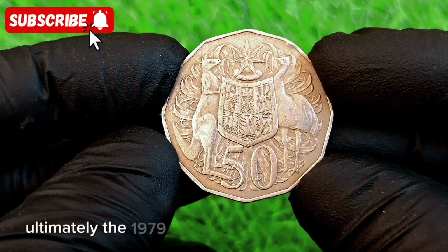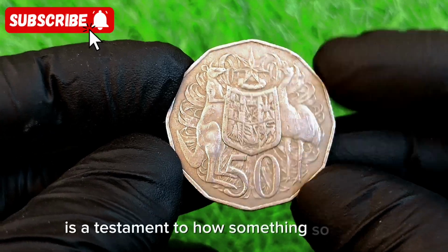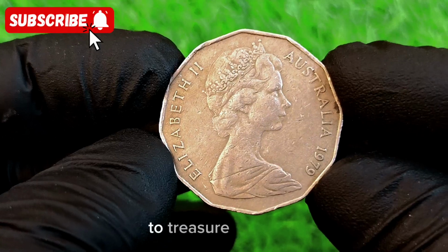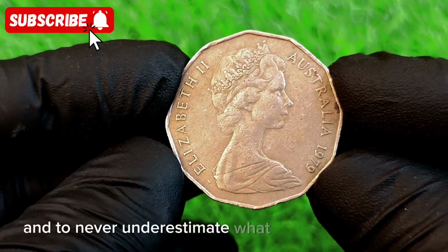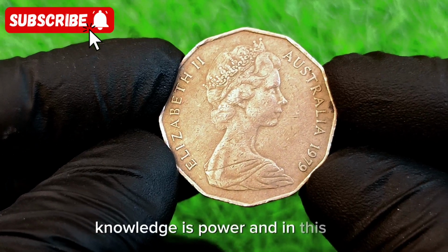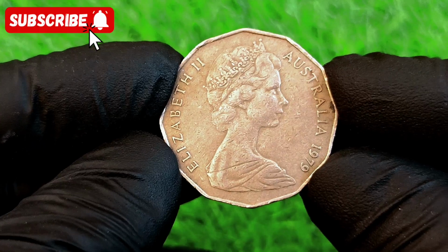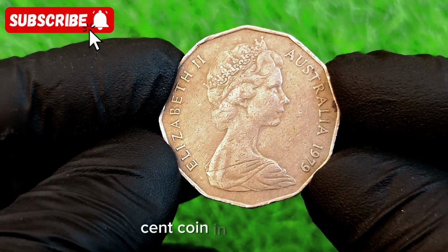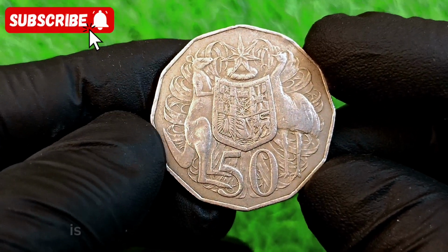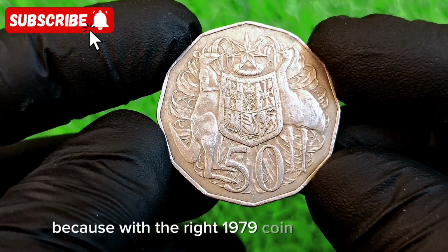Ultimately, the 1979 Australian 50-cent Queen Elizabeth II coin is a testament to how something so ordinary can hide extraordinary potential. It's a reminder to pay attention, to treasure the details, and to never underestimate what you hold in your hand. In the world of coin collecting, knowledge is power, and in this case, knowledge could transform a single piece of change into a small fortune overnight. So the next time you hear the clink of a 50-cent coin in your pocket, take a moment to check the date, study the details, and ask yourself, is this the key to my financial breakthrough? Because with the right 1979 coin, it just might be.